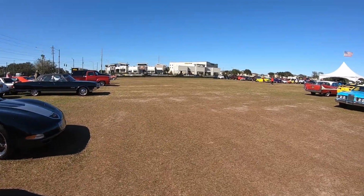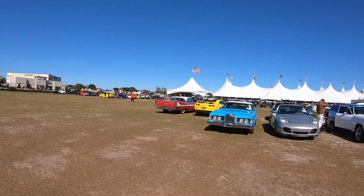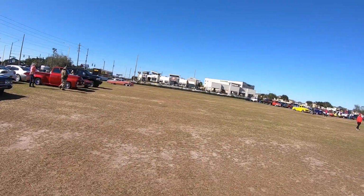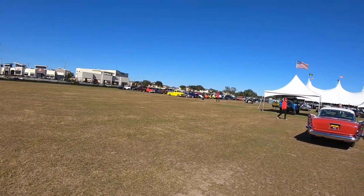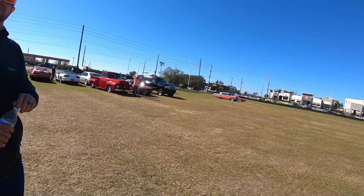Lots of cars out here. Oh yeah, we got our steps in, that's for sure. Wow, tons of trucks over there. Oh! They put a convertible top. Oh, that's funny!